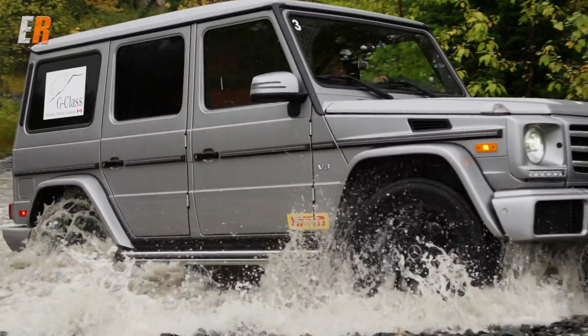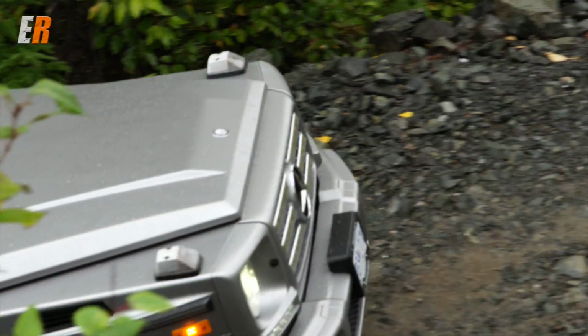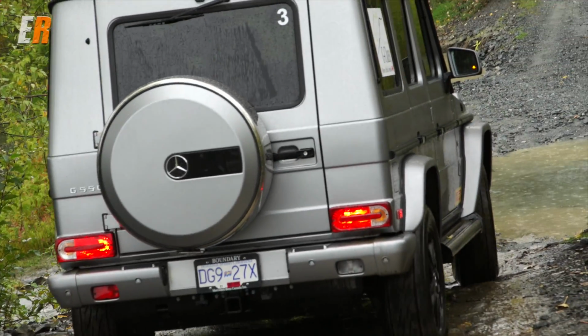Well, I did a review recently of the G550, and my wife absolutely loved it. Yeah, but your wife likes prestige brands, right? When I asked her, is it badge appeal? She goes, yeah. So she was honest, and to be honest with you, driving on the road with this thing, it's not my cup of tea. Me neither. I don't get this vehicle.